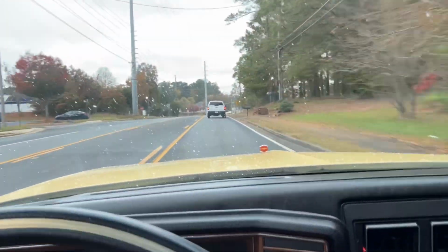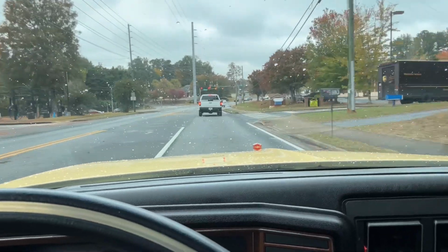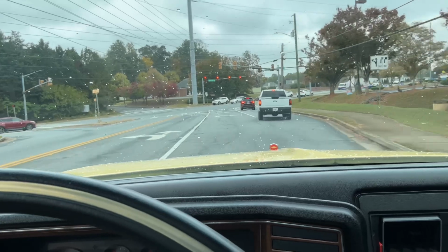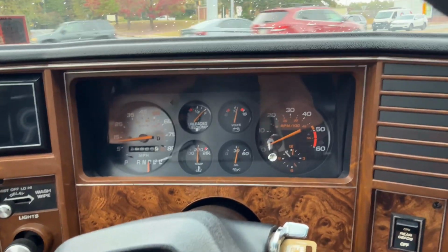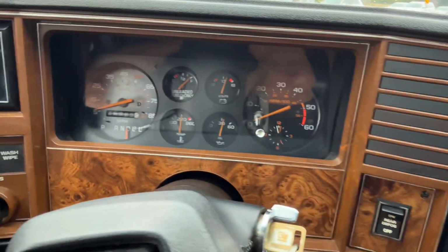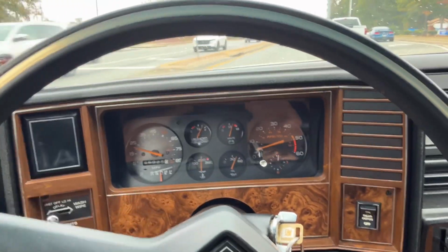This car has no shakes, rattles, rolls, nothing that's unexpected. Turn signals all work. The indicator for the right turn signal does not work in the car. The left one does, but as you can hear, they are blinking just fine and at the correct speed. This has been verified outside of the car as well.